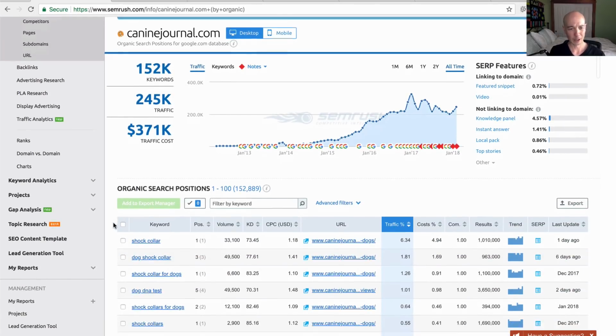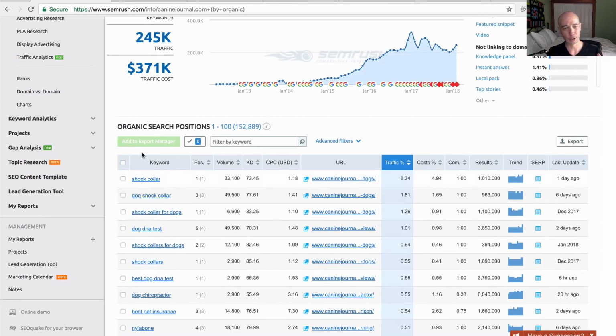As we scroll down, some of the cool things you can do with SEM Rush. Obviously, we can see the top 100. We can see the position. We can see which URL is ranking, the percentage of traffic for the site overall. You can export that stuff and get it out over to Excel so you can do more data analysis.